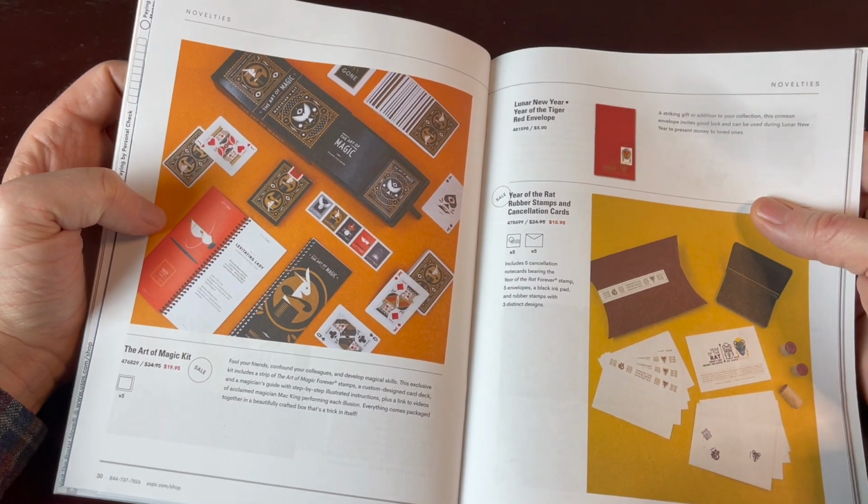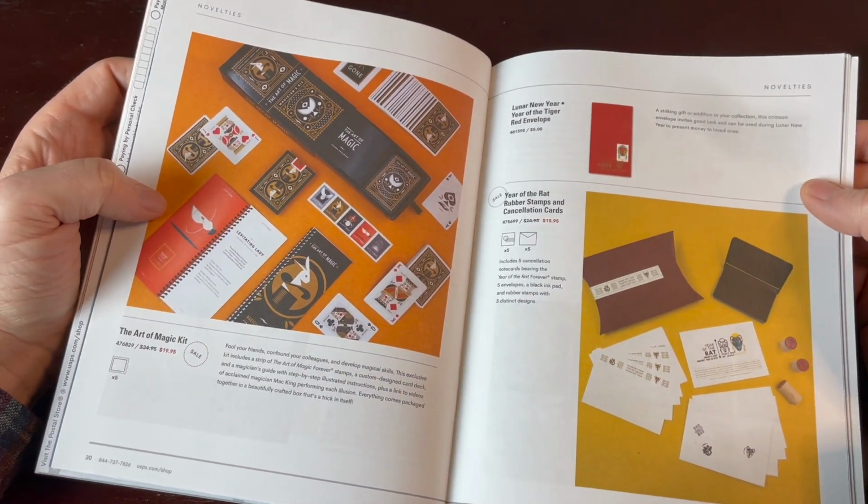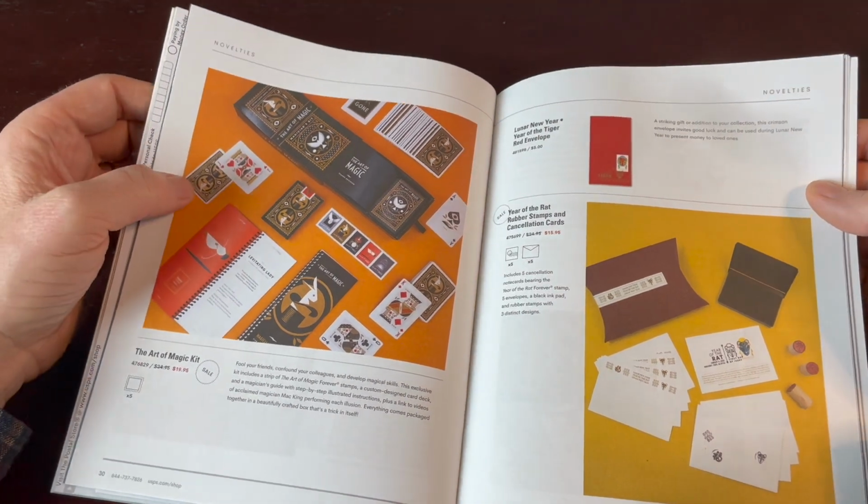Here's another Lunar New Year. Year of the Tiger, red envelope. Year of the Rat, rubber stamps and cancellation cards.